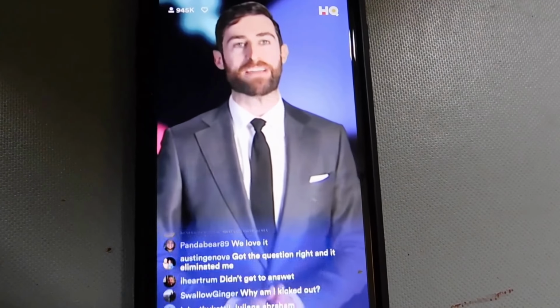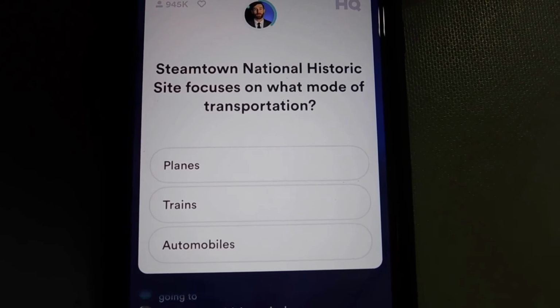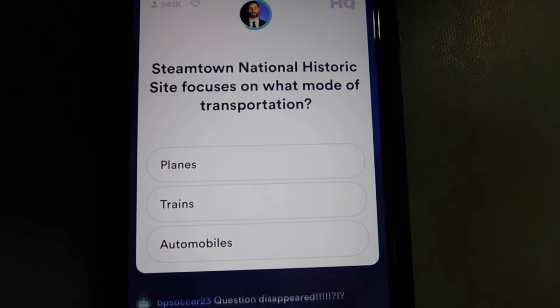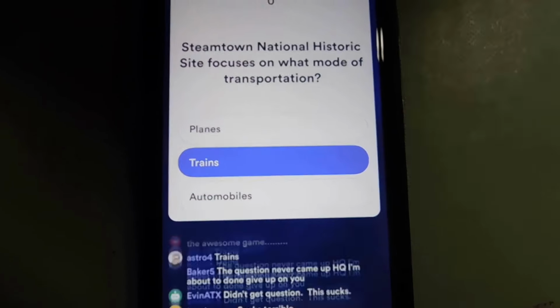Q3, for the Rocky fans, Steamtown National Historic Site focuses on what mode of transportation? Planes, trains, or automobiles? I'm going to guess trains on this. We're going from Philadelphia, but I honestly am not sure.